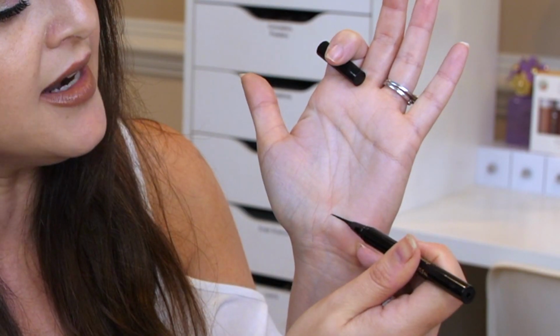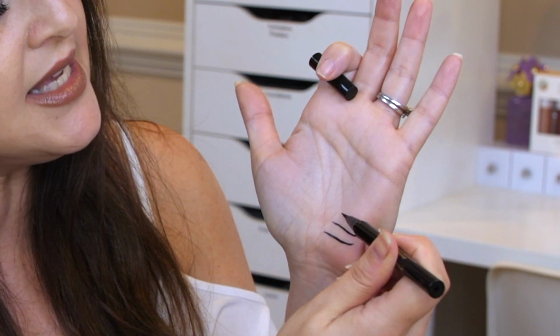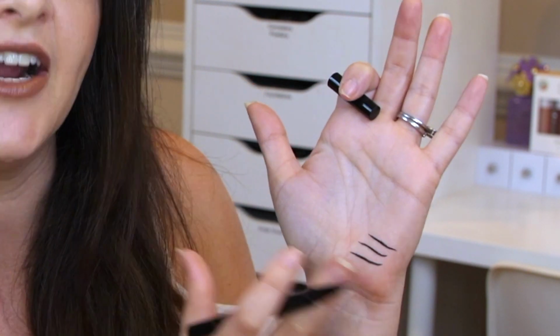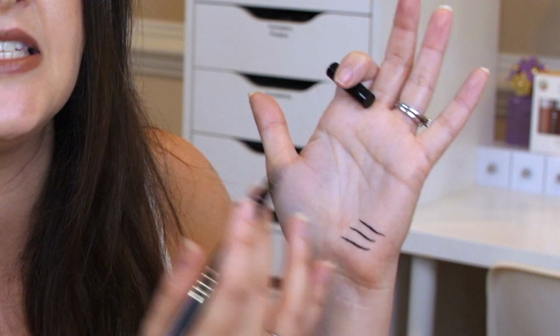It does have a felt tip point, which means that it's a little less bendy than a brush tip, which is my preference. Let me just kind of show you what I mean by that. It does bend, but not quite as much as you would see with a brush tip. Now, you can see that the point is very, very fine, which is wonderful, and the marker color is extremely black, which is something that I love.